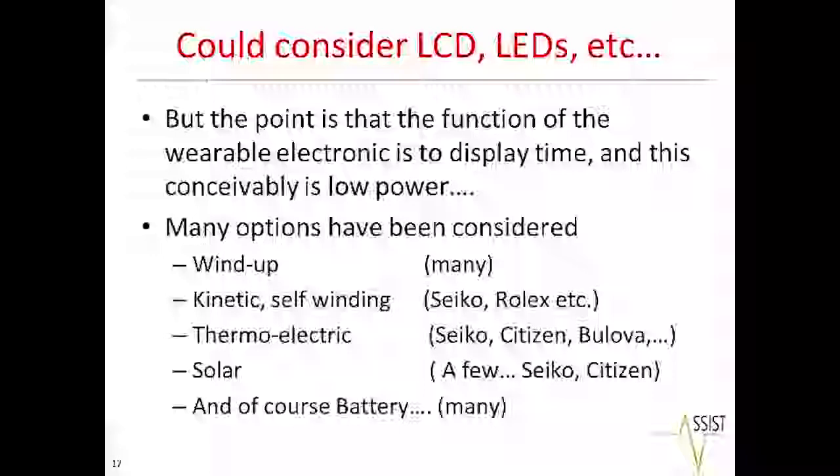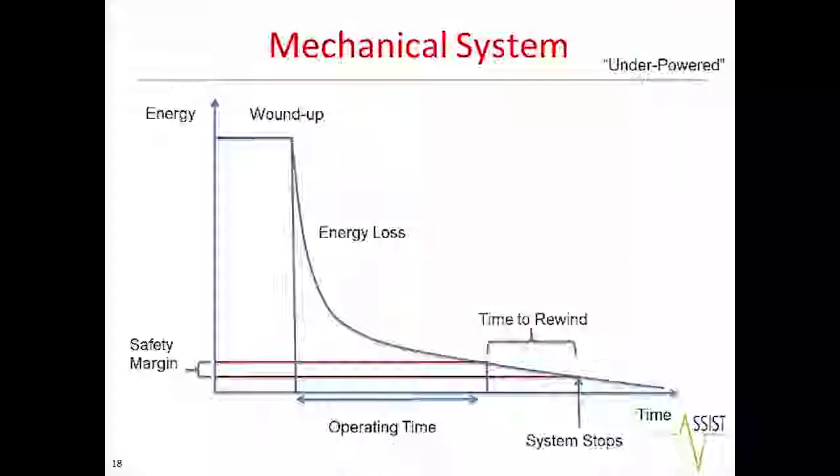Obviously we could do this for a lot of different things. And then in the case of watches, there's also a long history of having wind-up watches or self-winding watches or thermoelectric watches, solar watches, and then, of course, batteries. So what they have in common is that they'll have different characteristics of how the energy is expended over time. So if we think about our mechanical system, we have some amount of energy that's wound up, and then we have some type of energy loss. We have some operating time, and then maybe some time where we have a margin where we could rewind it, and then at some point the system stops.